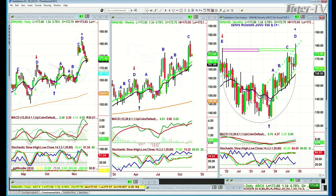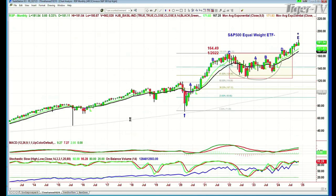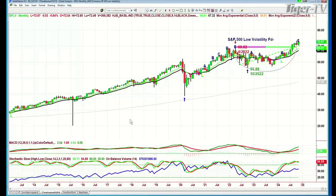So that made a new recovery high. In fact, right here, here's the monthly chart, did a beautiful cup formation, went to an all-time high. So that says to me, just as we used to look at value, RSP, the S&P 500 equal weight ETF, at an all-time high, and we were looking at the SPLV. There it is, the S&P low volatility fund going to an all-time high. As we had those relationships going and they were all in bullish mode, but one got to a high after the other. So I'm expecting that the IWN for value is leading the IWM.